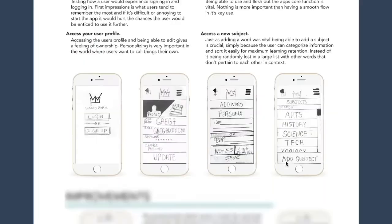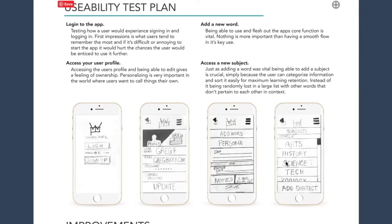Okay, go down. Ooh, more. Okay, so you have the test plan. I can definitely read this, and I think the sizes are okay, but you can make them just a little bit bigger. I don't mind you having the four across, but maybe if you made them 20%, maybe 15% bigger.